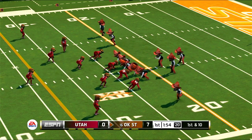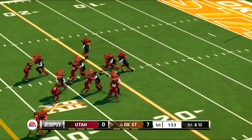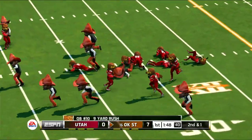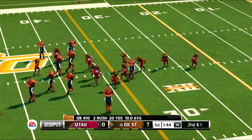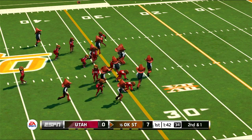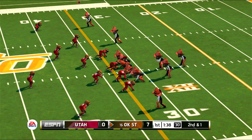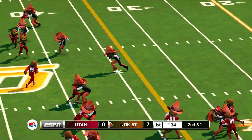As long as this quarterback has time to throw, then you can guarantee that he'll find the open man. Here he goes. Tackle made at the 32-yard line. That brings in second and Oklahoma State up 7 points. Got an opening.